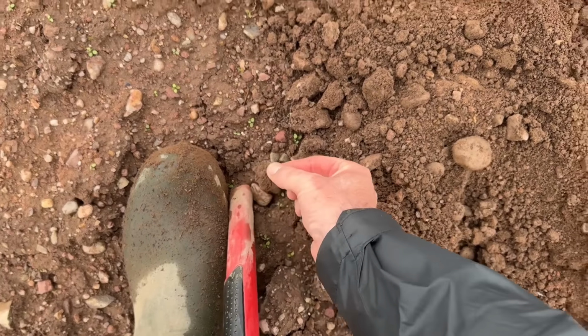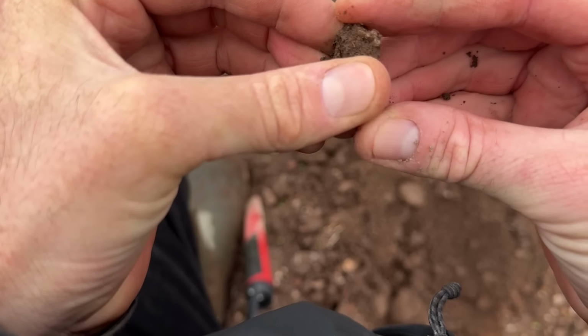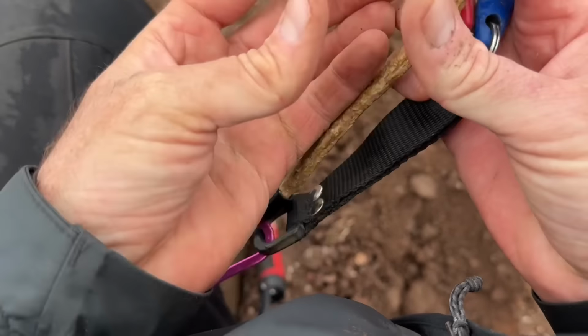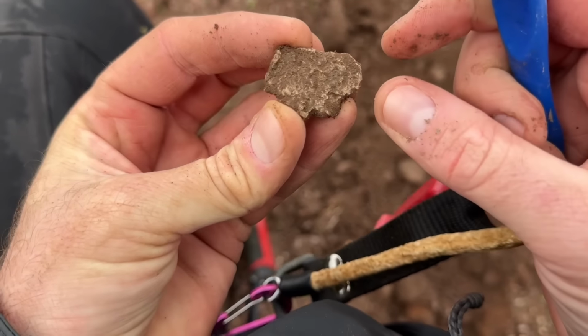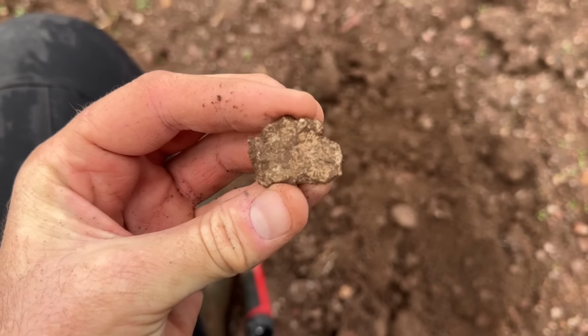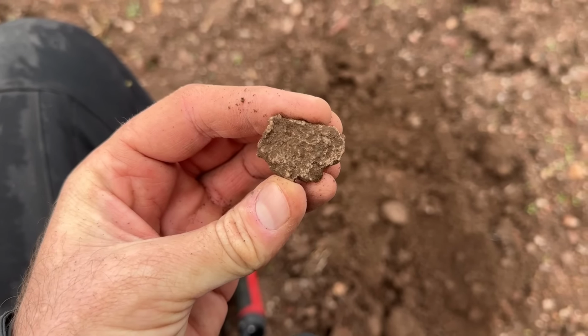Lead. Yep, we've got a bit of lead. Just a little scrap, I think. Well, just a wee lump of lead. Could be any age, could be medieval. But on the plus side, it stopped raining.